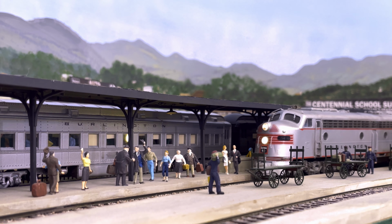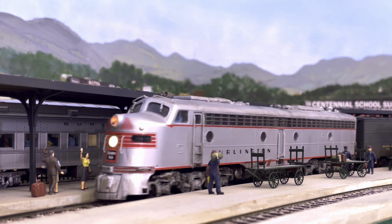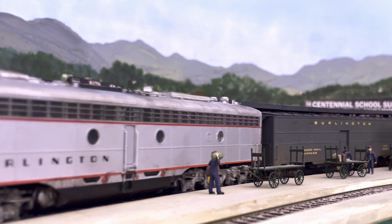CBNQ engine number 9941B is on the point. She will be needed soon for another first-class train.